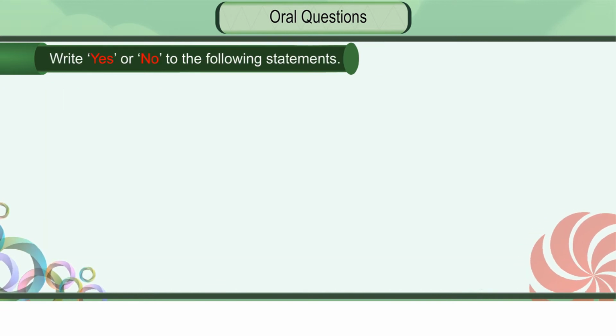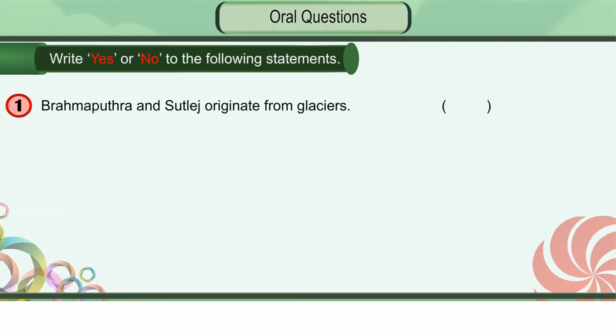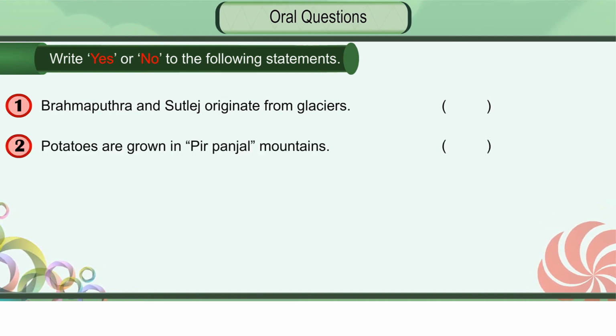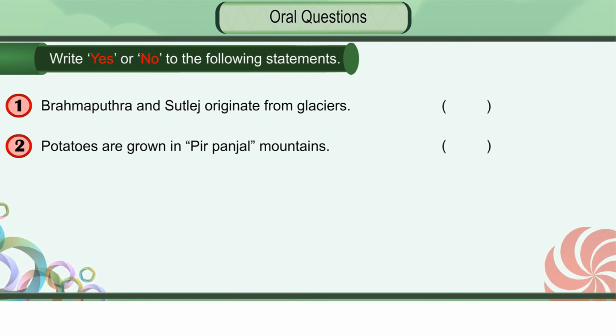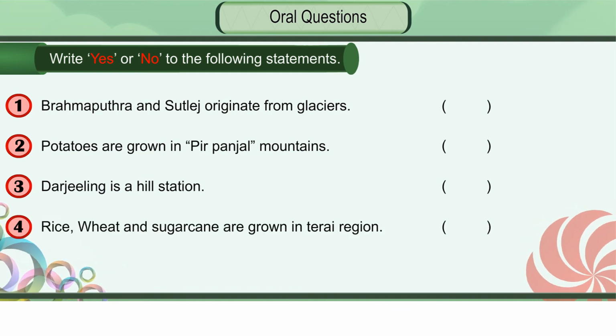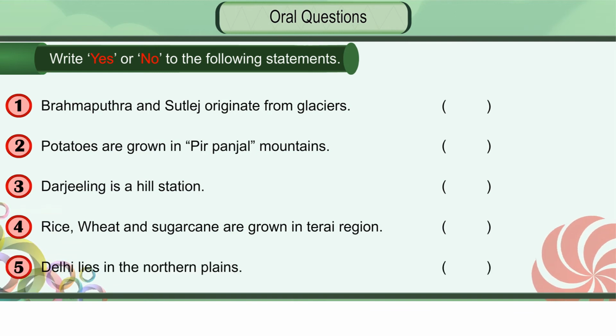Write yes or no to the following statements. Hot questions. Brahmaputra and Satluj originate from glaciers. Potatoes are grown in Pir Panjal Mountains. Darjeeling is a hill station. Rice, wheat, and sugarcane are grown in Terai region. Delhi lies in the northern plains.